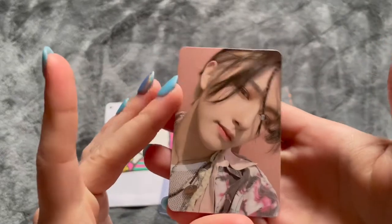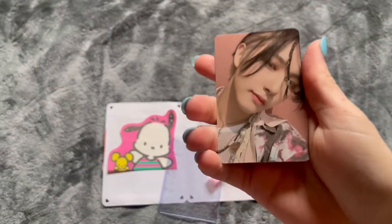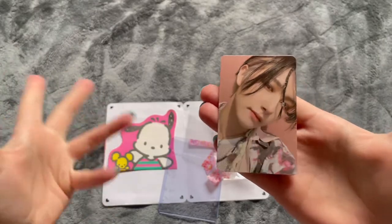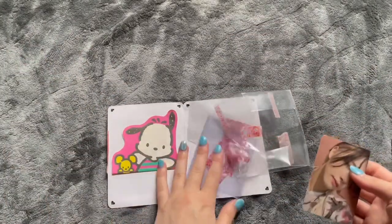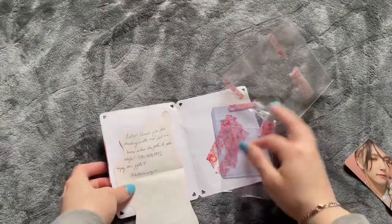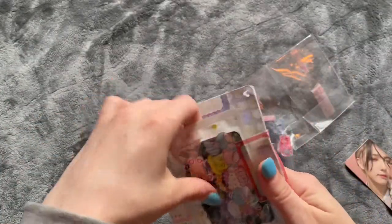There we go. It's his chilling version. I held out to trade for this card for so long, because I had Geno's chilling. People kept offering Chunla and Jisung, and I'm like, I really want Ranjun. So, yeah, I'm glad I held out and waited and traded with this person. But here's their note. Thank you. And then all these freebies.